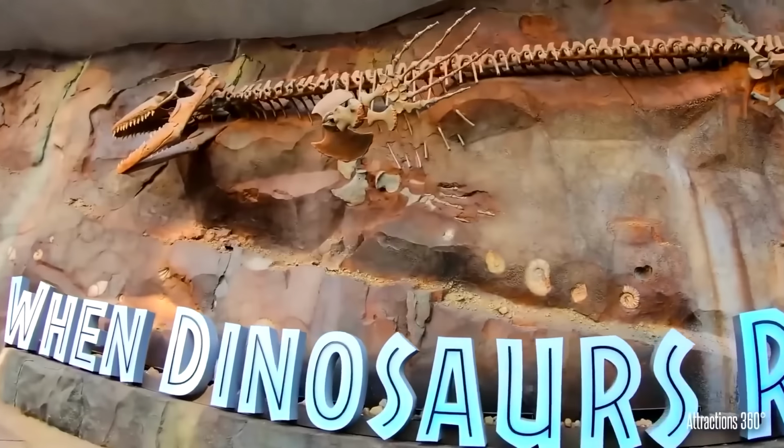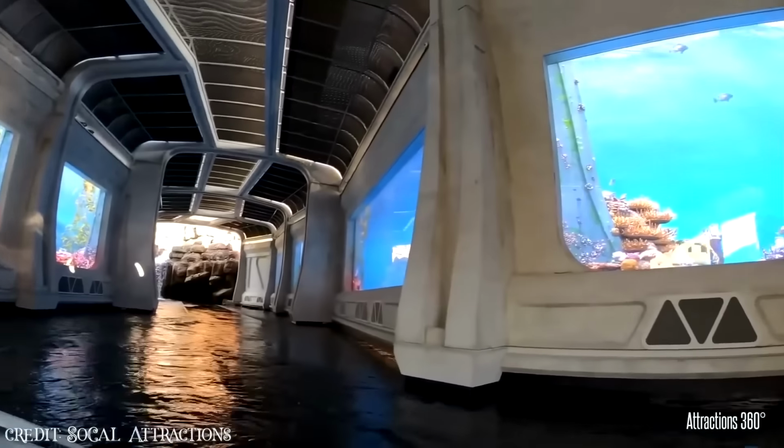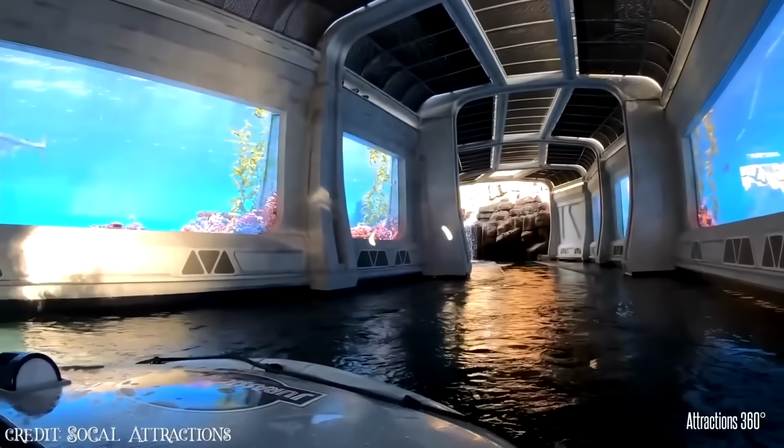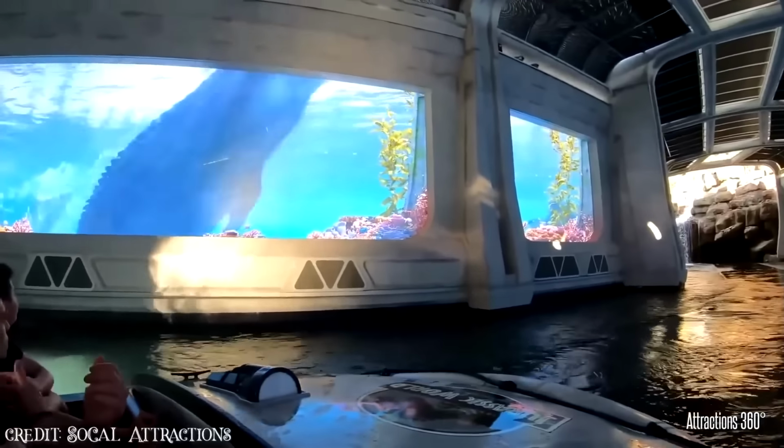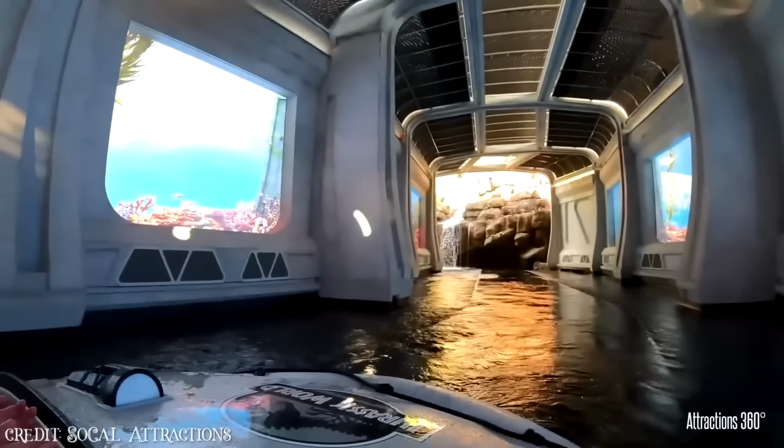One of the most drastic changes that were made to the ride was the inclusion of a new tank where we can find the Mosasaurus. This new scene does not include animatronics, but it's made with giant screens that adapt to the weather and time of day. This scene is pretty impressive and guarantees that you will get soaked on this ride.